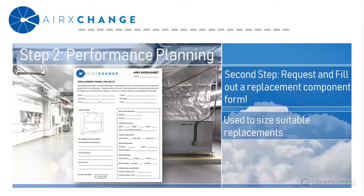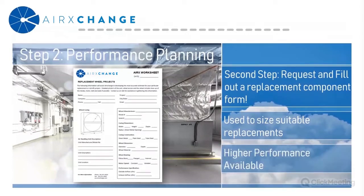You would then send that form back to us, and we would begin researching the best suitable replacement that would best match the original design. Now, keep in mind that while we're researching the options, the intent is to match the original performance, but we often find a higher operating alternative, a more efficient alternative that may be used as well. So we'll use that in our communication with you during these projects. So keep that in mind as you move forward.